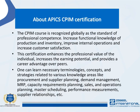About APICS CPIM certification. The CPIM course is recognized globally as the standard of professional competence. Increase operational knowledge of production and inventory, improve internal operations and increase customer satisfaction. This certification enhances the professional value of the individual, increases the earning potential, and provides a career advantage over peers.